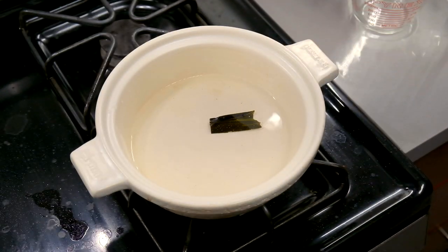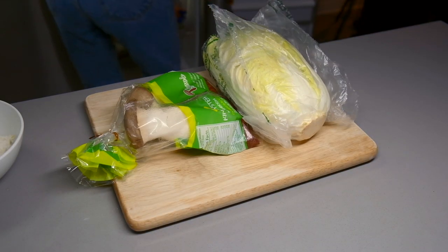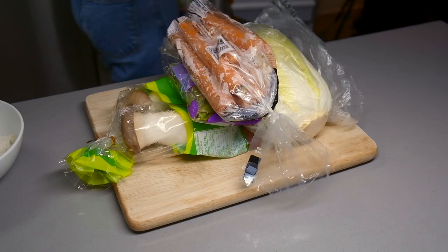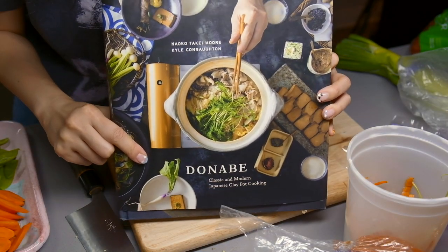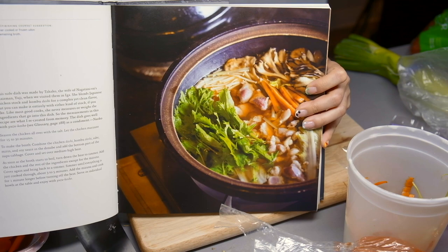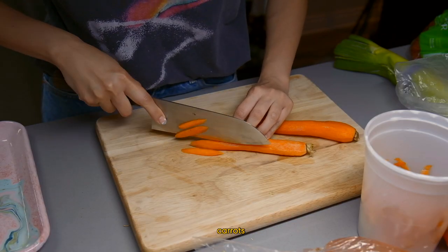I'm starting tonight's prep by making kombu dashi. Even after yesterday, I still had a ton of veggies left in the fridge, so tonight I'm making a hot pot recipe from one of my favorite cookbooks, Donabe. The recipe I'm making today is a chicken nabe with a ton of veggies in it.